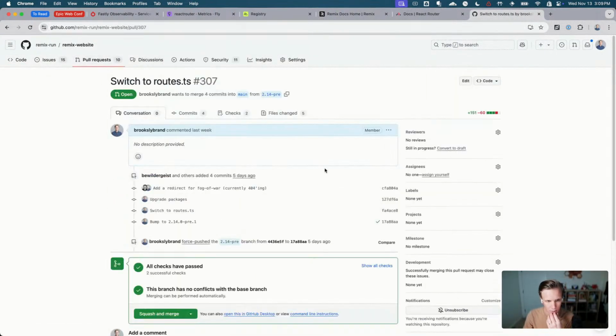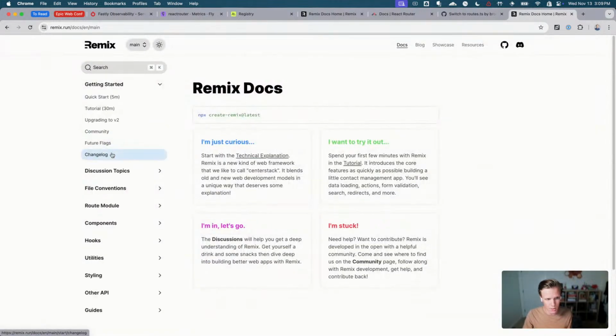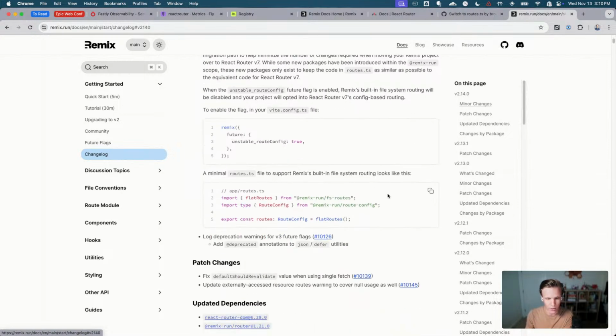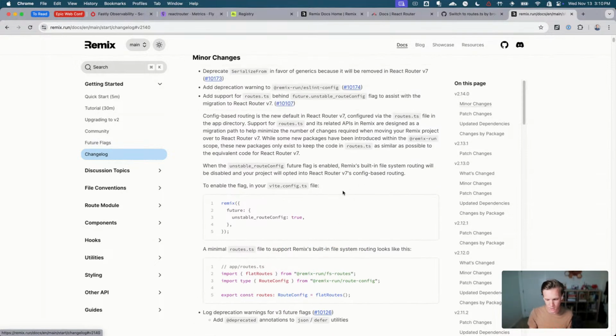All right, let me make sure I have anything in progress. Okay, I do. Cool. So I've already switched to routes.ts. If you haven't been following, in our changelog, in the most recent update, Mark Dalgleish on our team added support for routes.ts, configurable routes, which is super cool. So you can do config-based routes inside of Remix now. This is nice mostly for the upgrade experience. It will be one less thing you have to upgrade when you're going to React Router, but it's also nice to use in Remix.